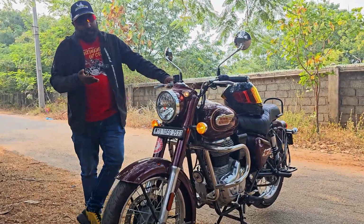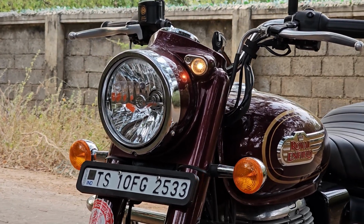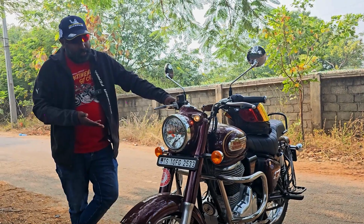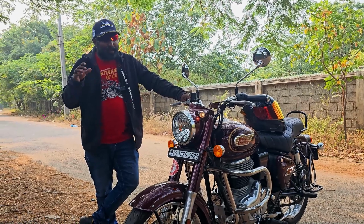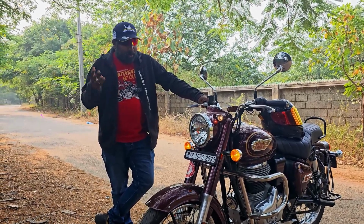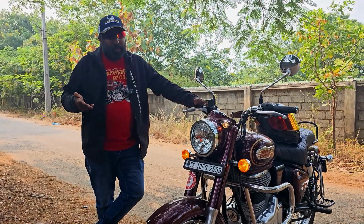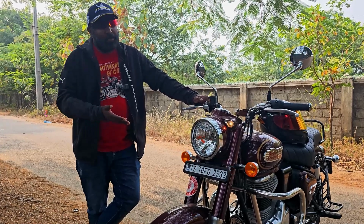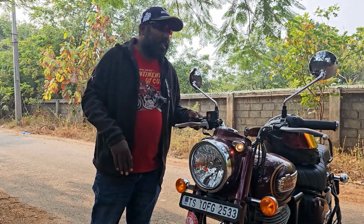The headlamp remains the same halogen one. The indicators again remain the same, these are the same halogen indicators. So you don't get LED lighting here, though we are in 2023. So when they have called it 100% new, or called it a major overhaul, what they could have done is retain the silhouette while giving modern elements like LED lighting all around. But that is not to be seen as of yet.